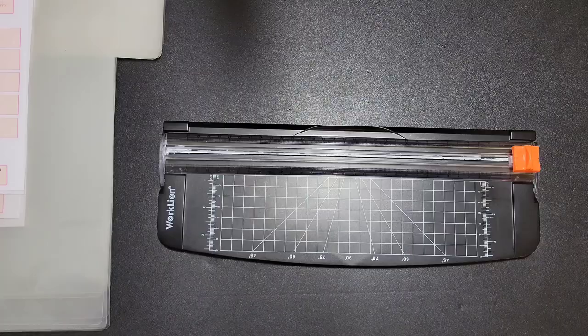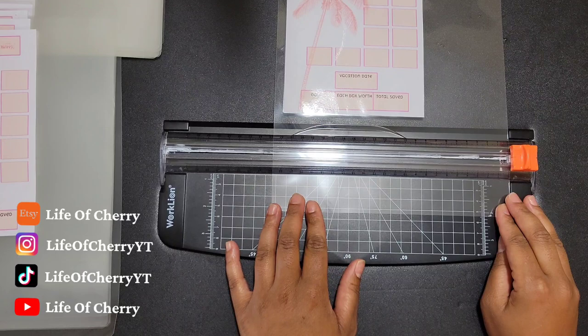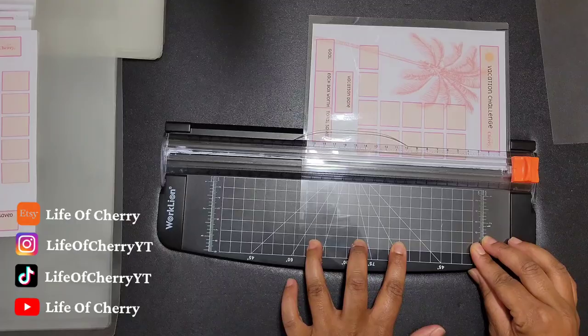Okay, you guys, so now that I'm done laminating all the pages, I now have to cut them to the appropriate size so they can fit properly inside of the A5 binder. So here I'm just cutting the bottom 9 inches, whoop, right off the bottom. Then on the right hand side, 8 inches. Swoop, right off the side. And ta-da, you have a page completed.